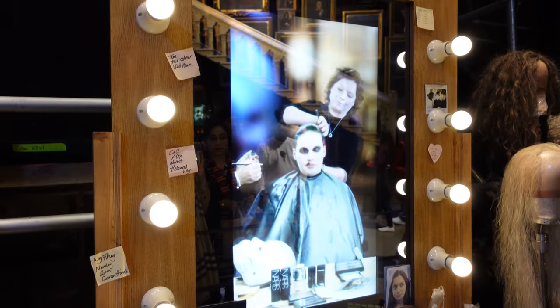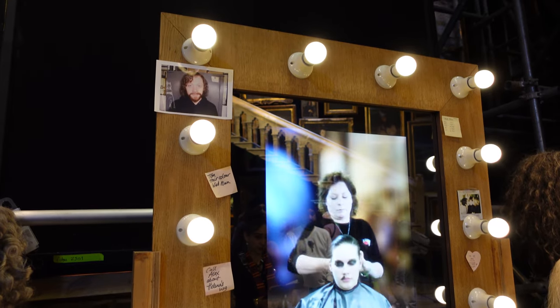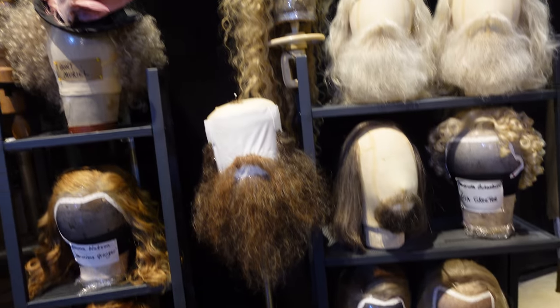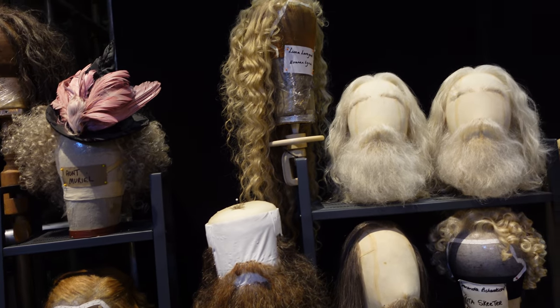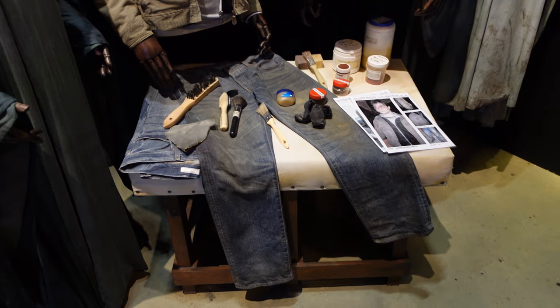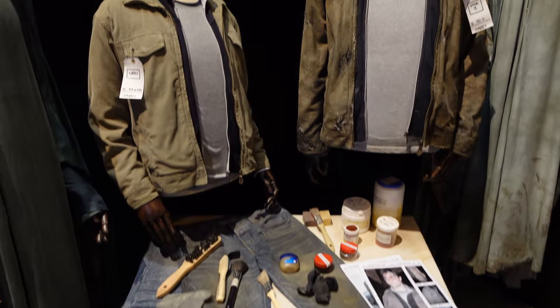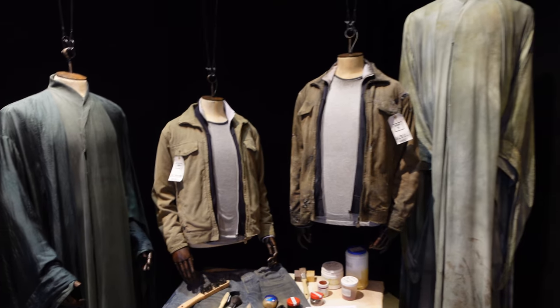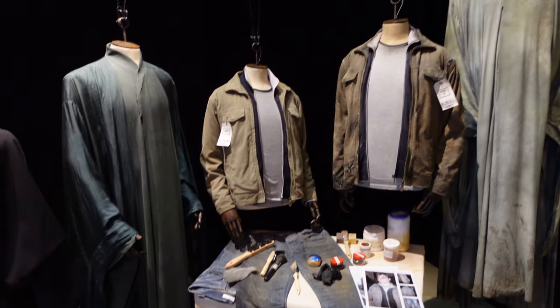Look at this. The Weasleys. Aunt Muriel. Ooh, Luna's. Rita Skeeter's. This is so cool. It's how they distressed the clothes for Daniel as he got more and more bedraggled. And for Voldemort, see the color difference as the life was going out of him.